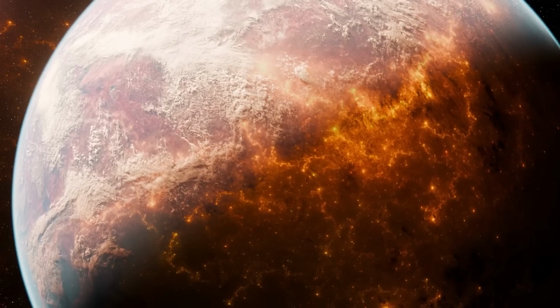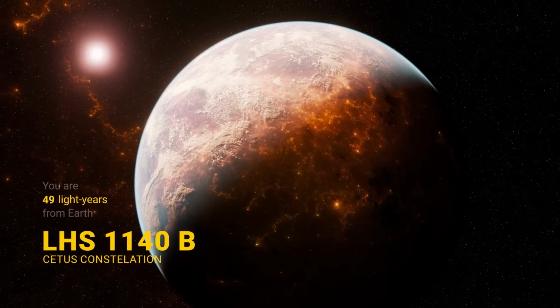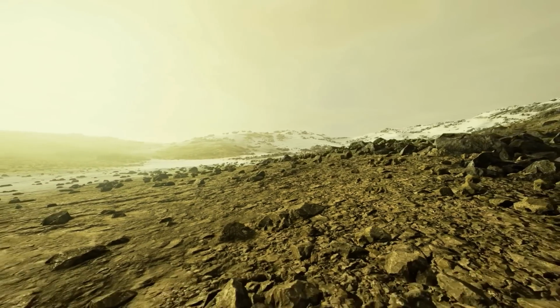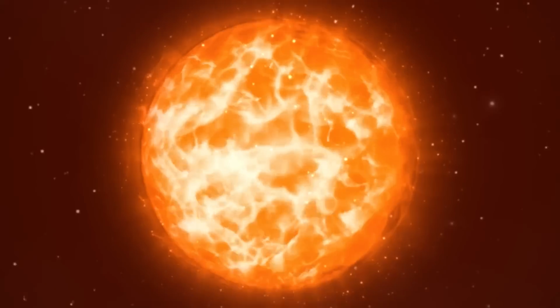Now, how about visiting LHS 1140b, about 40 light-years away? This planet has about 5.5 times the mass of Earth. Scientists think it's rocky and possibly has a thick atmosphere, which is a big deal. An atmosphere like that can trap heat, keep temperature stable, and protect water from escaping into space.